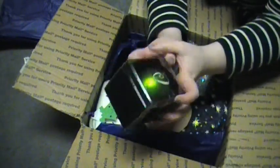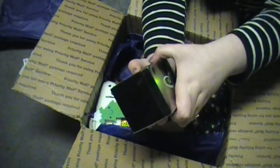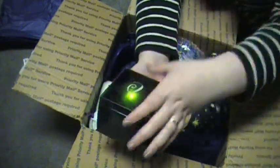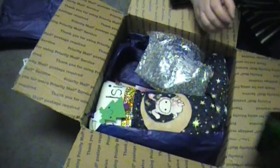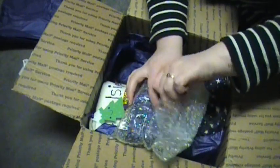Oh, cute. So it's an ornament with a C on it, and it's in green, my favorite color. This is really pretty. Oh, I can't open it. But it will definitely go on our Christmas tree. This is wonderful. Thank you, Holly. And I guess I'll open this next.